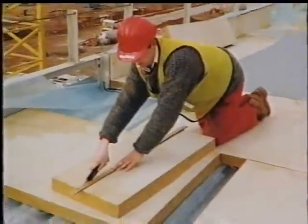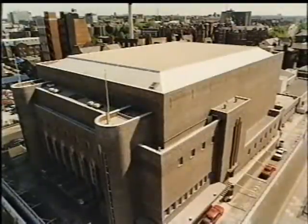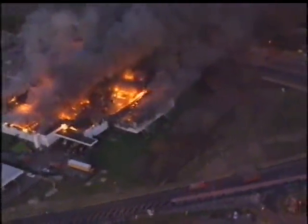Warm flat roofing systems provide an economical method for insulating and waterproofing a building. Such constructions provide clear span areas ideally suited to open plan buildings, such as Hong Kong Airport. But these structures can introduce new risks for both firefighters and occupants should they suffer a fire.